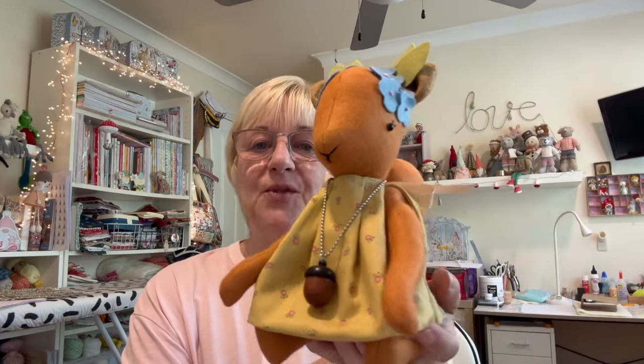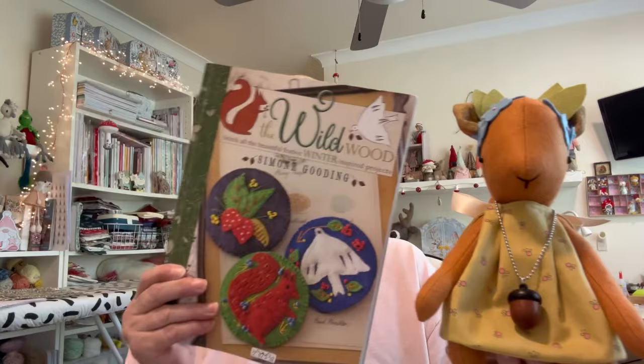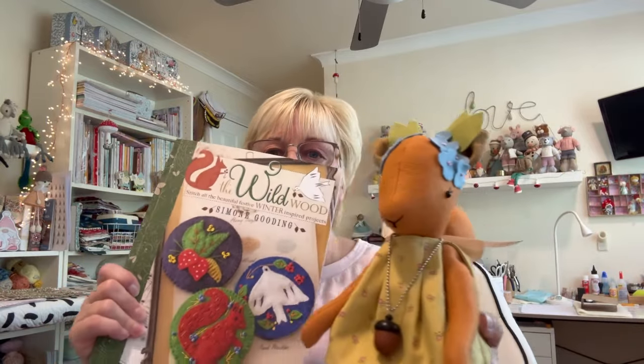So yeah, I can't really tell you much about the pattern because it's in a book that's paid for. But let me put her down. So this is Hazel, by the way, and she was in Simone Gooding's, is it called In the Wild Woods? So this is what I've made this week out of this.